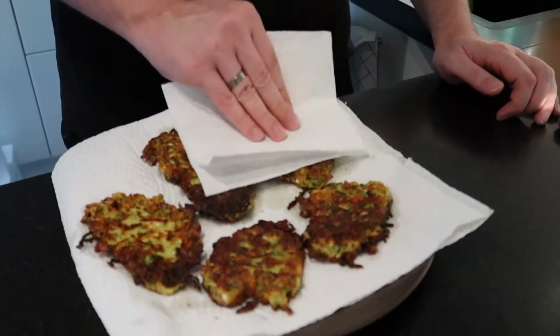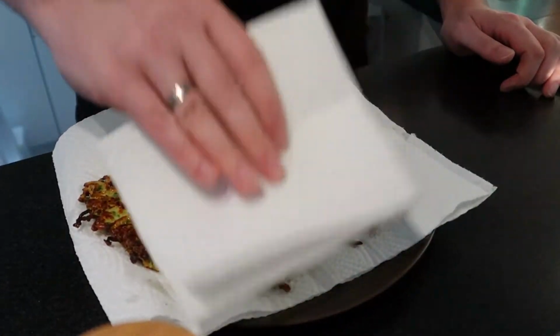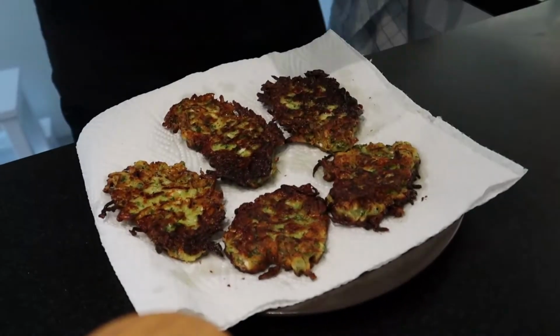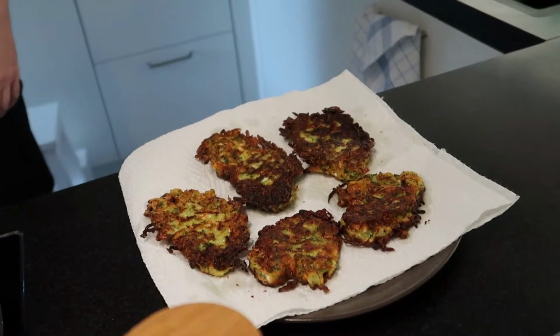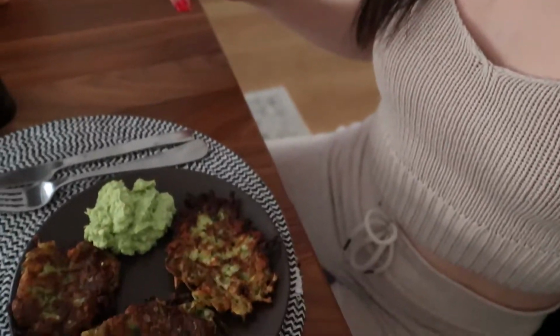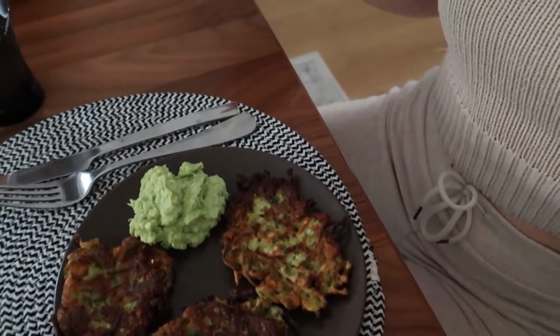So we are trying to take the excess oil off the rostis with kitchen paper, and they have to cool down before they can be served. Food is ready, and this is how it looks. We're gonna enjoy our lunch right now. Hopefully that's gonna be enough, and then afterwards watch the new episode of Star Trek before we start cooking for dinner again, which I'm of course gonna film for you.